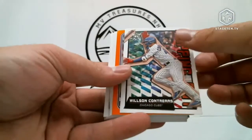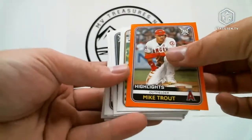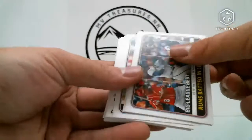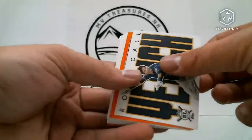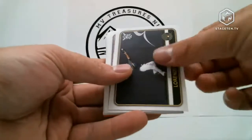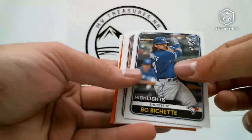Willson Contreras, flipping out for the Cubs. Highlights of Mike Trout, orange for the Angels. RBI leader, Anthony Rendon for the Nationals. Yelich, roll call. Trent Grisham, rookie orange for the Padres. Mike Trout again. Bo Bichette, highlights for the Blue Jays.